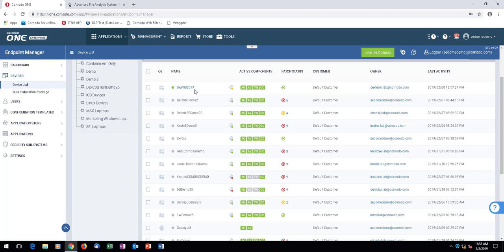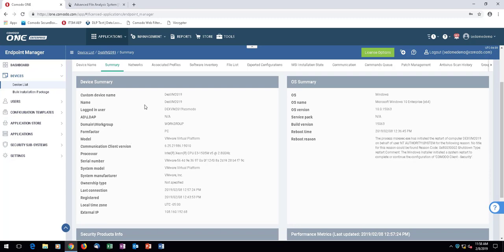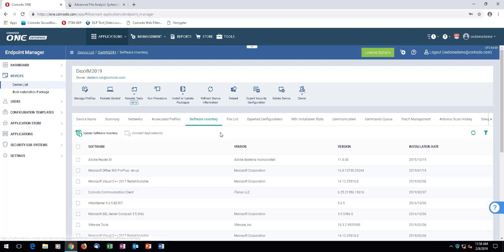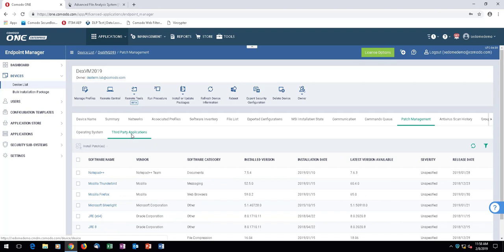Here you identify the devices, their patch status, the last activity, active components, and by going into the actual endpoint, you will see further information such as device, OS summary, current network information, software inventory, as well as patch management. Patch management includes operating system patches as well as third-party applications. Komodo ensures that customers are always up to date, ensuring the hygiene of their environment is up to date, as well as securing them with multiple different security protections.